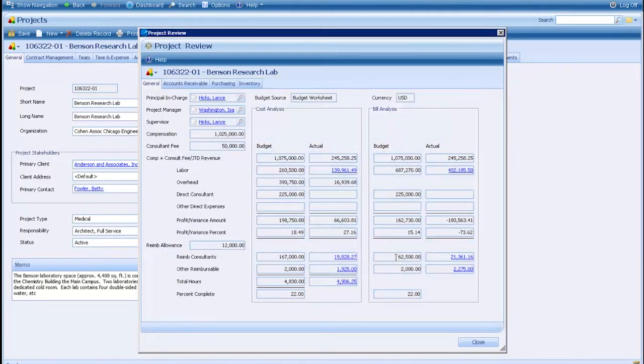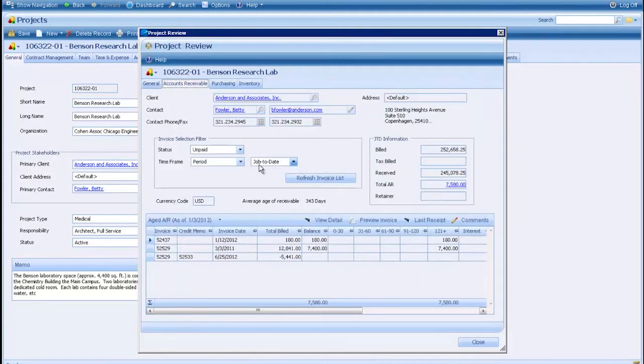Now, getting back to Project Review, we've also built in a little bit of Accounts Receivable Review as well. So if I click on this Accounts Receivable tab, this is listing out for me all of the invoices that are out there for a particular project. For this particular project, I have two invoices, one of which has a credit memo.